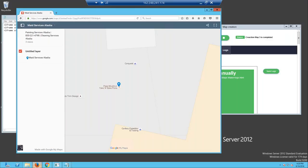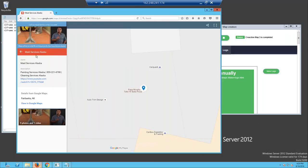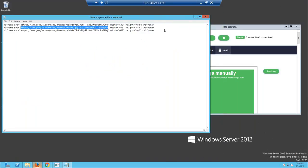All right, we'll go back there. We'll click on it. Okay, so that's what they would see. But really, to me, I don't care what they actually see. Again, I'm just doing it for the embeds. But these maps rank really, really good.